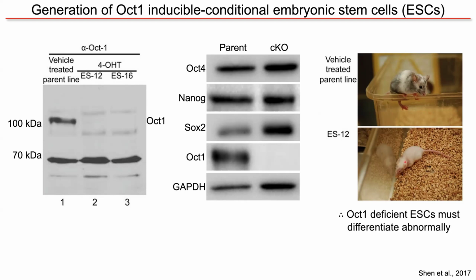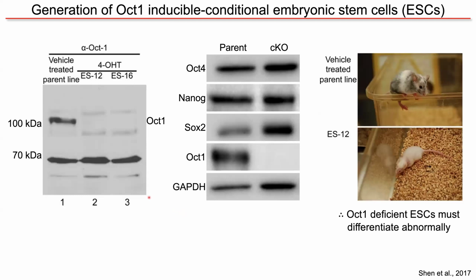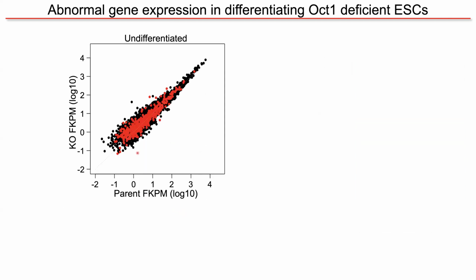So this indicates that OCT1-deficient embryonic stem cells must differentiate abnormally. So we tested that by bulk RNA-seq. This is data that was done by Julia Shen in my lab and published in this eLife paper back in 2017. If you just look at the parent embryonic stem cells and you compare them to an isogenic derived tamoxifen-treated line, at the embryonic stem cell stage, so in an undifferentiated state, basically all of those dots, which are genes, fall along the diagonal.